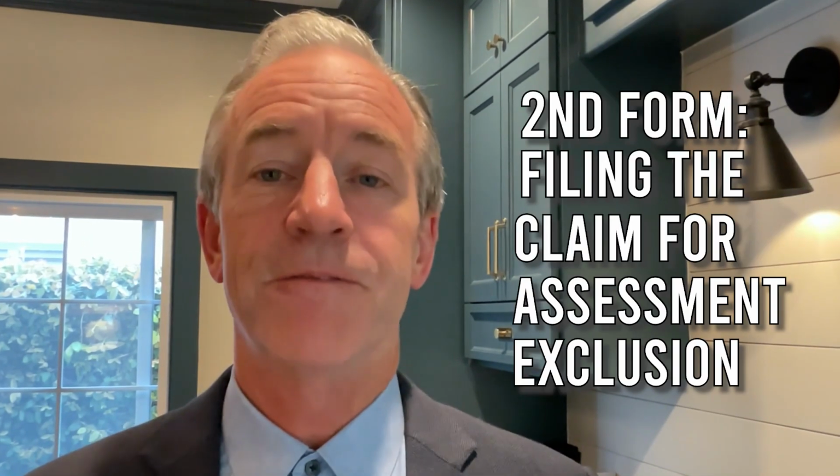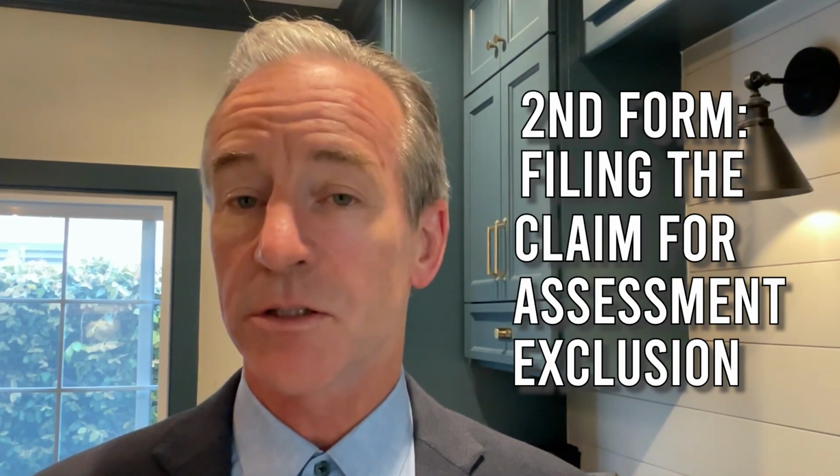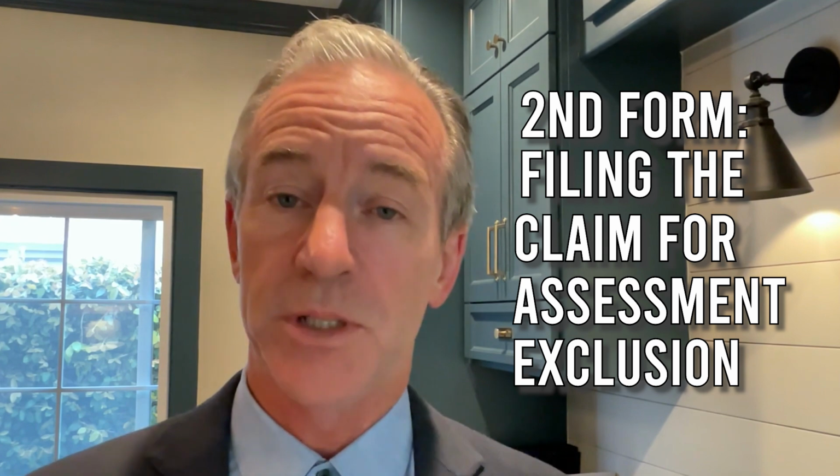Now, pro tip, if the property was inherited as a result of a death, the date of death is always considered the date of transfer for property tax purposes, not the date the property was distributed. Number 2 is to file the claim for reassessment exclusion for transfer between parent and child form. Now, the claim form cannot be filed before the homeowner's exemption or the disabled veteran's exemption. The nice thing is both of these forms can be found online with the county tax assessor.